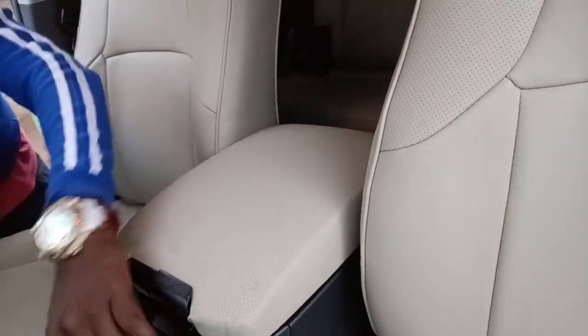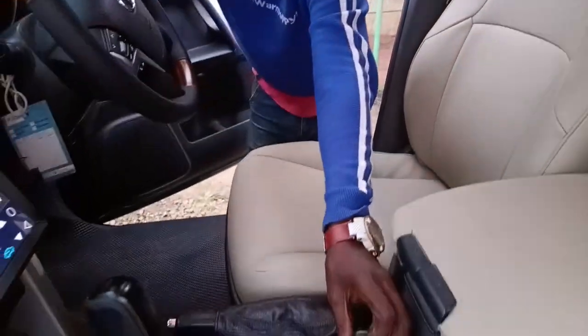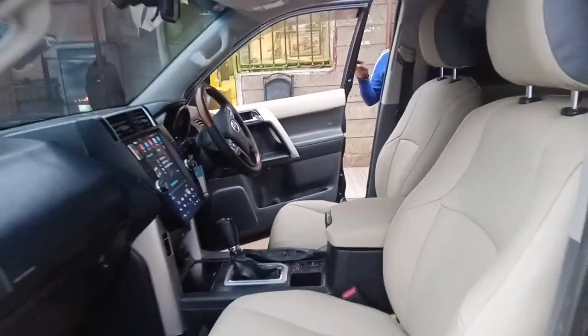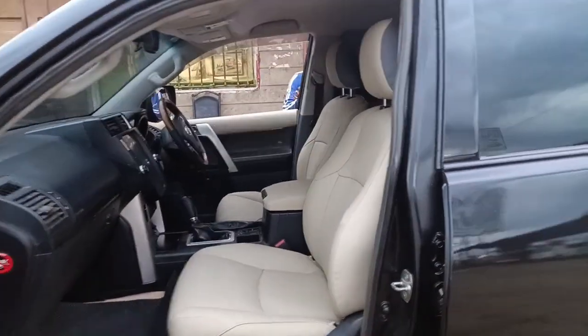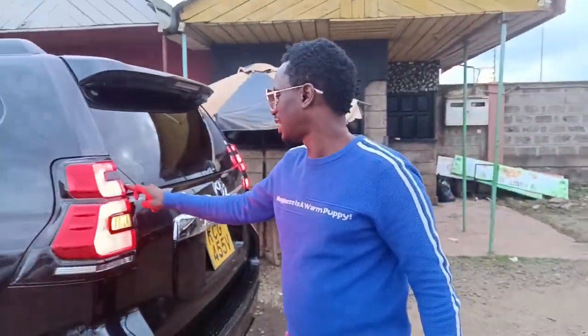That is the glove box of the car. We also installed a new alarm system. If you approach the car, it comes on. And it's very, very amazing. So we've done the back seats also. This is how the new facelift lights look.